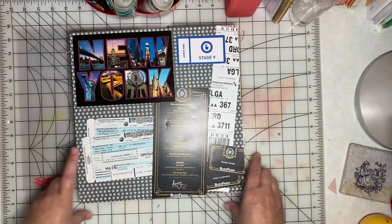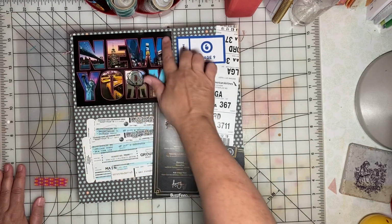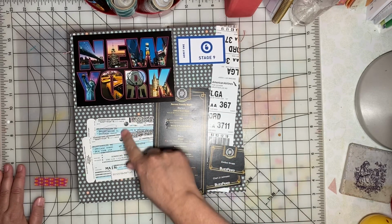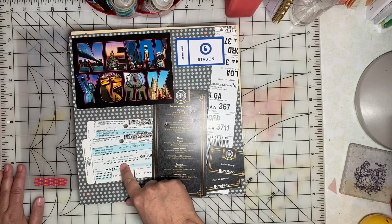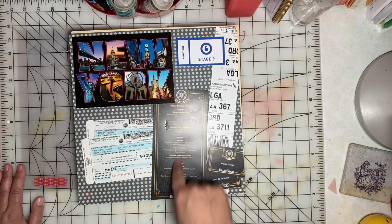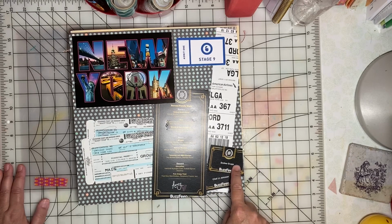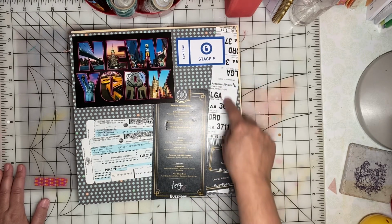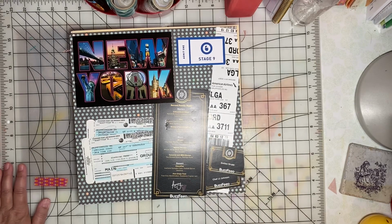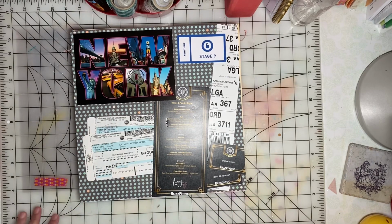Here's a page from my New York album, and there are no photos on this page, but postcards are great for scrapbook pages. I've got my air flights, boarding passes. I went to a restaurant where we were served a family style meal. I kept my name tag. This is from my suitcase luggage check. So that's a lot of fun to have that memorabilia on a page in my New York album.